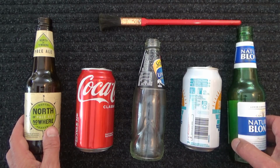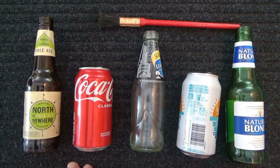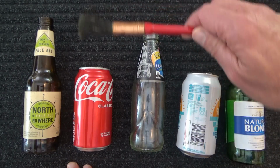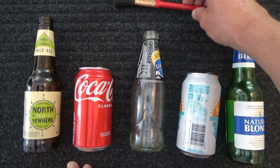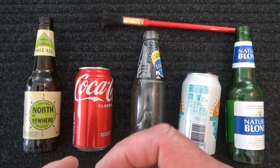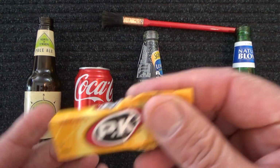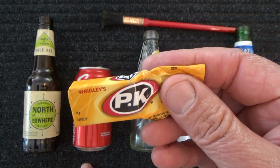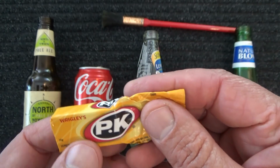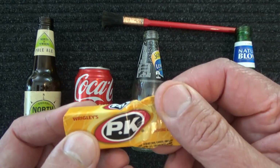This is the first one. Bottle and brush video. Now, first things first, a piece of Wrigley's PK chewing gum.